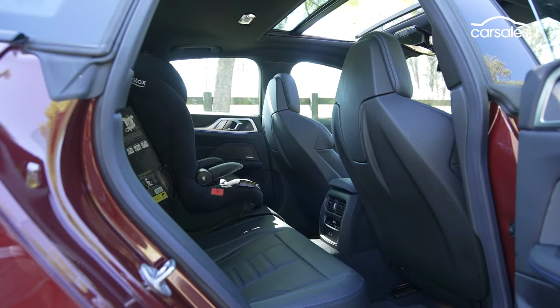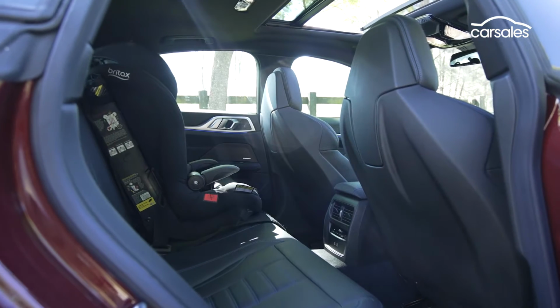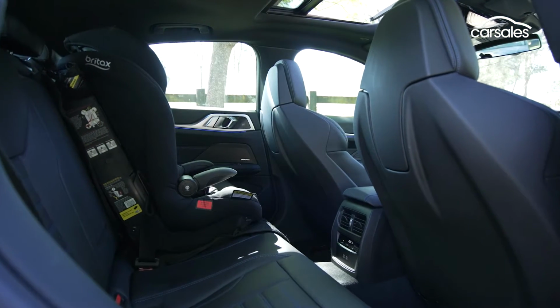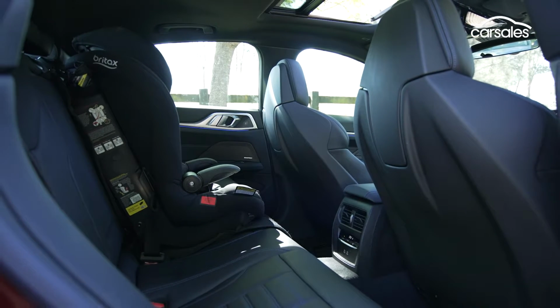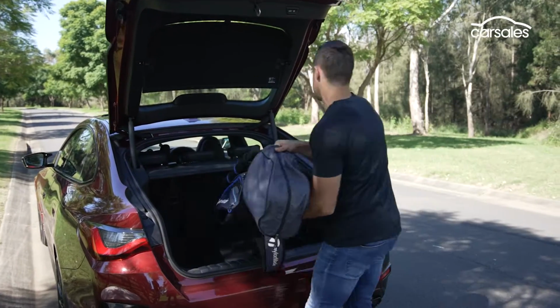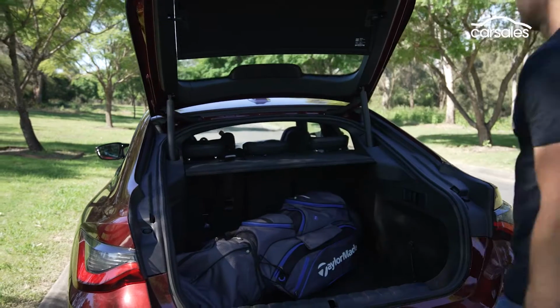Rear seat occupants have suitable proportions for a couple of adults, with separate air vents, a flip-down centre armrest and 2 additional USB-C ports. There's also ample provision for little ones, with ISOFIX attachment points on the outbound pews. Meanwhile, that handy lift-back design ensures easy access to the 470-litre boot area.